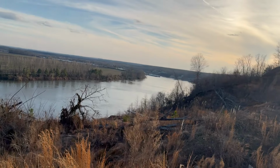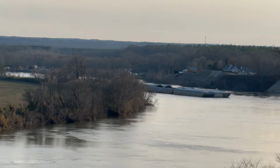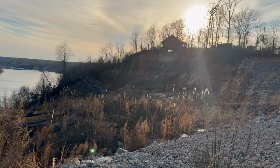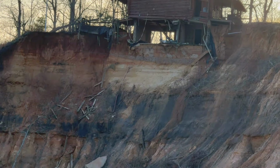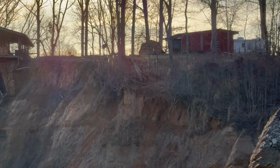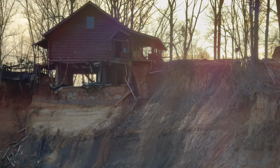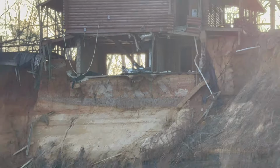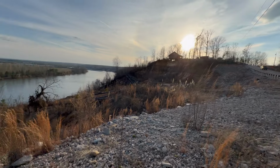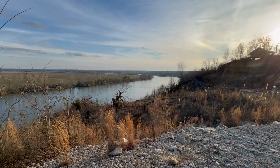And a good, nice view of the river and a barge going down river, headed north. But here you can see the landowner, homeowner, has moved in a camper and a couple small buildings there, but that's the house whose basement has fallen in. But the road looks good. Repairs worked for the time being, anyhow. So let's get up there and see what we can see from the air.